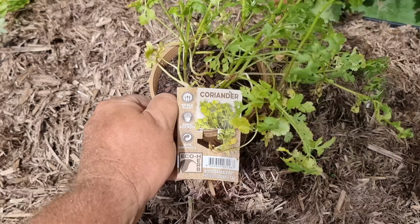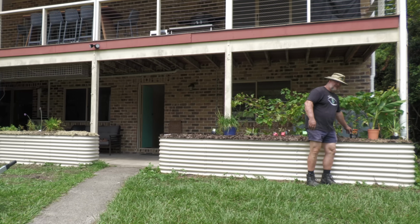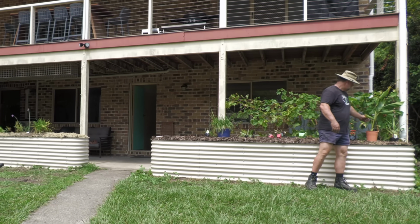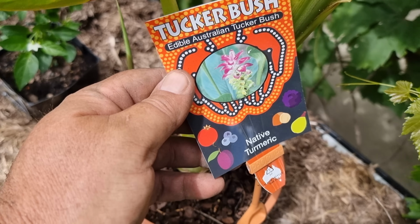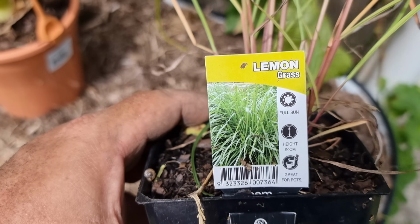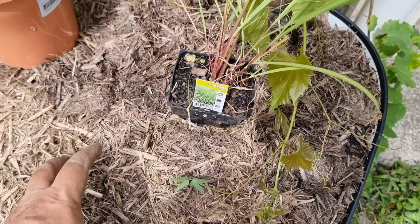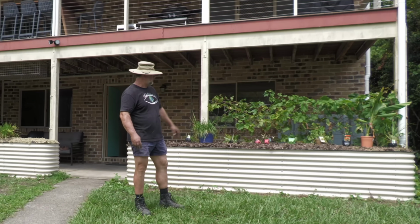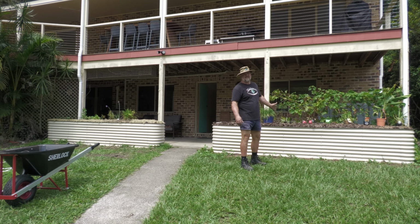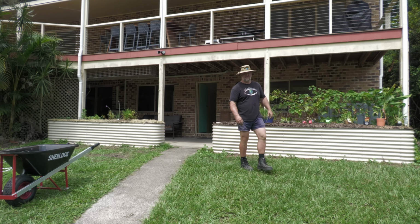And some coriander. A chili. This is an African chili. It's a hot type, but it's a good flavour. And then on the end here, it's a native Australian turmeric and some lemongrass right on the end. That should be nice, and it won't get in the way and overpower the whole bed if I leave it in that spot and keep it trimmed down. So yeah, without even really thinking about it, it's a kind of Asian theme in this raised bed.